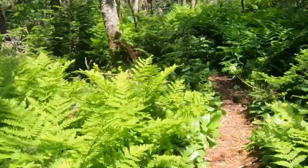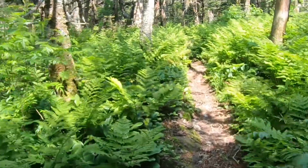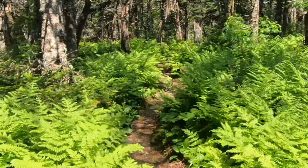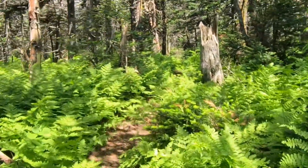Whew. We're about a half a mile now from Breadloaf. We saw our first hiker coming the opposite way. And this is really lovely. Could use more breeze. It is so hot.